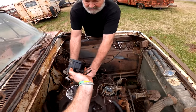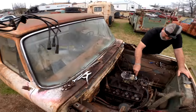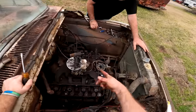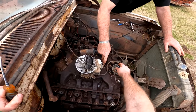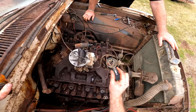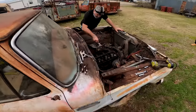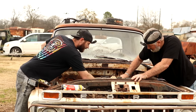Look at that. Brand new inside there. Points and stuff don't look too bad. So I believe they were tuning it up right before they parked it. I mean, possibly a new carburetor, new points and rotor button, new distributor cap. And then life happened, I guess. Yeah.